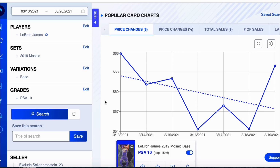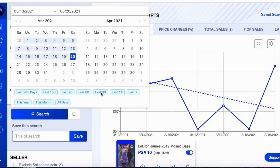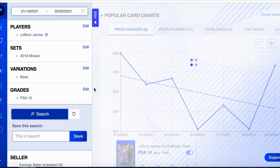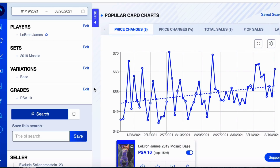So here I pulled up the LeBron. Started the week at 65, went down to 54, and then jumped up to 64. What do you think this chart's going to look like? We've pulled back 60 days. It's violent. Up and down, up and down, up and down. So overall, it's going up. Yes. If you had this card, I would probably actually hold it.